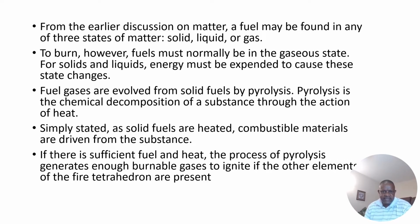Simply stated, as solid fuels are heated, combustible materials are driven from the substance. If there is sufficient fuel and heat, the process of pyrolysis generates enough burnable gases to ignite if the other elements of the fire tetrahedron are present.